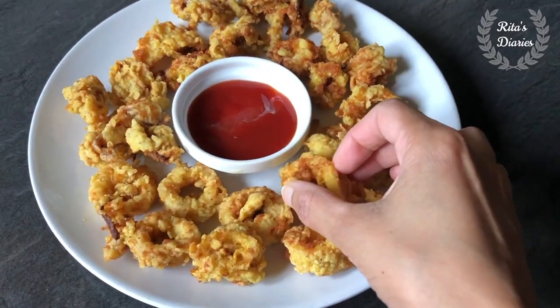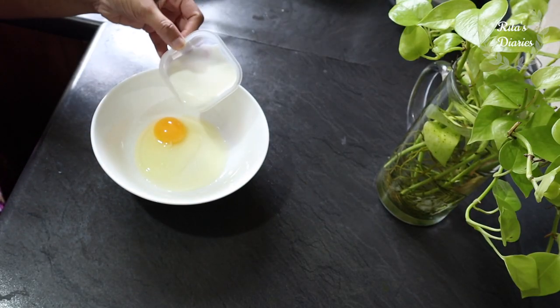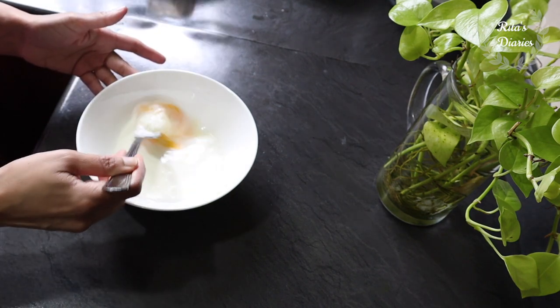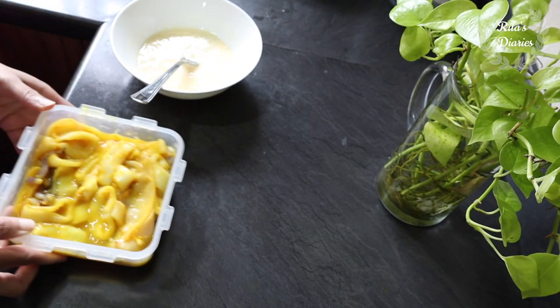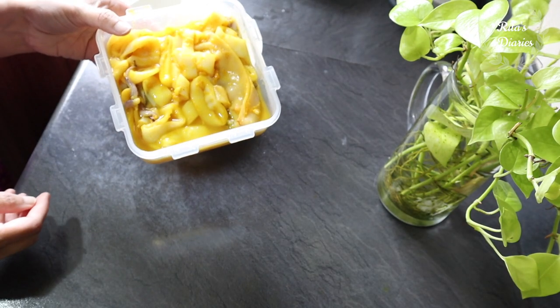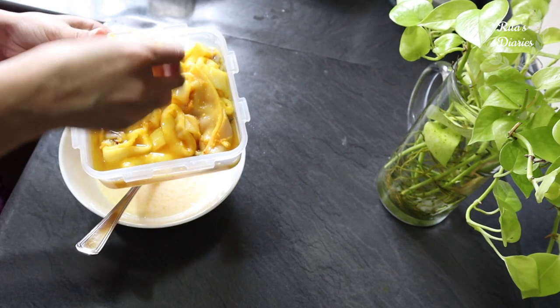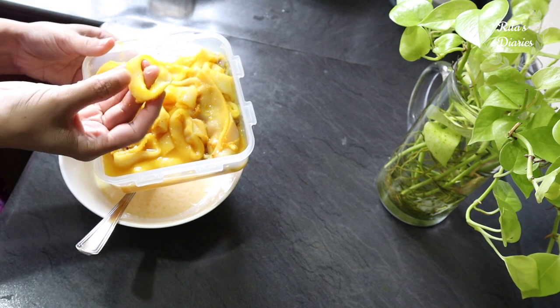Now to make the calamari fry, we'll take an egg and add some buttermilk to it and stir it properly. After washing the squid, I already marinated it with the ginger garlic paste, salt and turmeric powder. Now we are again mixing it with the buttermilk and eggs.